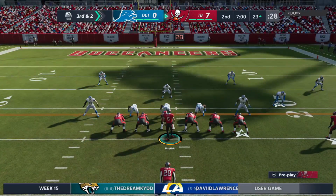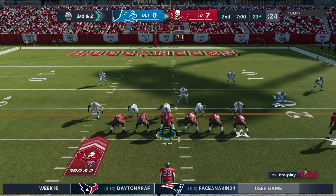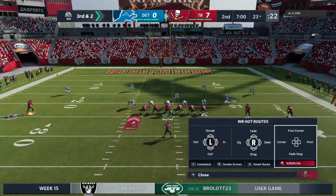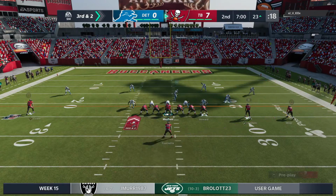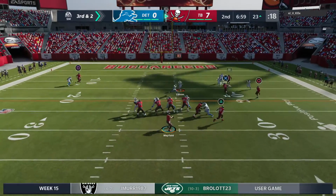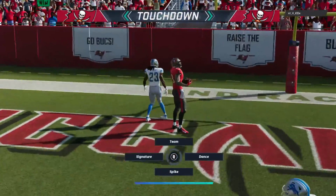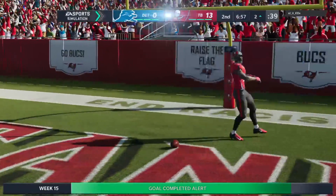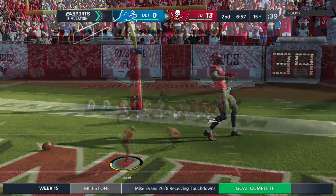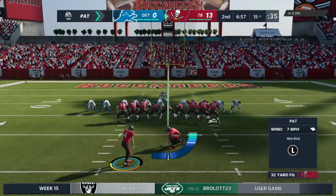And the Lions going with an extra DB here on 3rd down. Mayfield looks to throw. And Evans hauls it in. Touchdown, Bucs. Mike Evans with touchdown number 20 on the year. And the Bucs are going to add on to their lead.